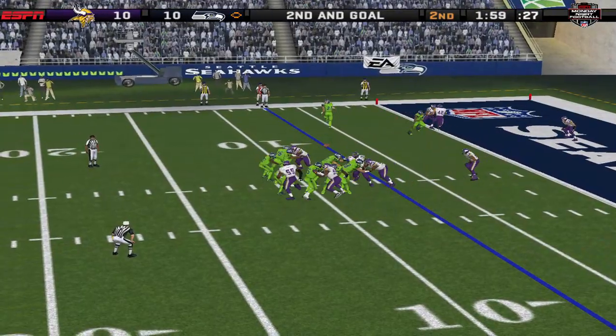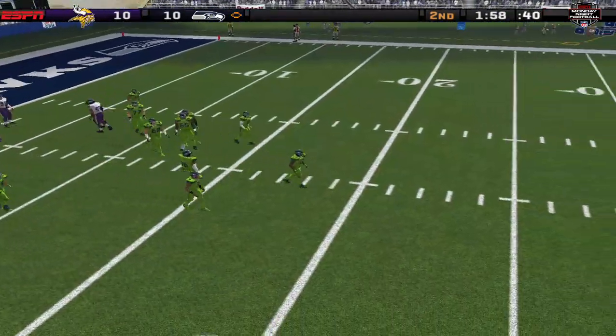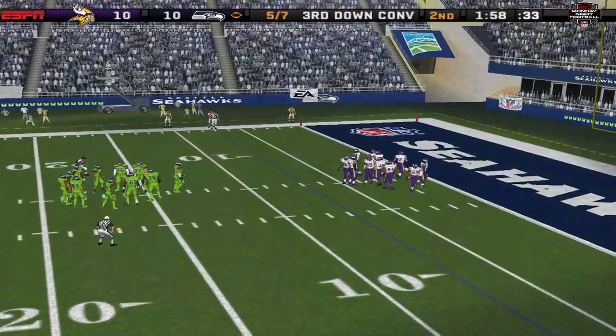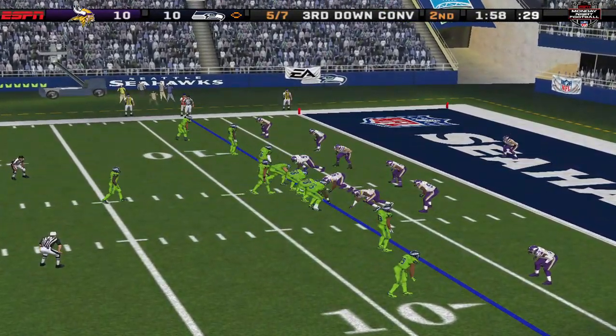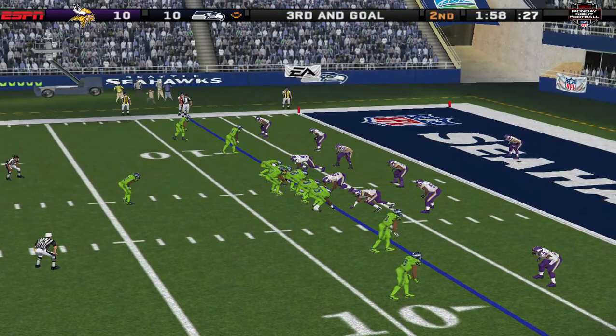Minnesota lines up in a 4-3. Gets the pass off. You don't want to waste too many opportunities like that. The intended receiver was the one they were trying to get the ball to. Down. Carson, the lone back.